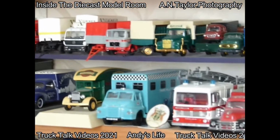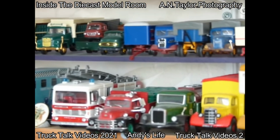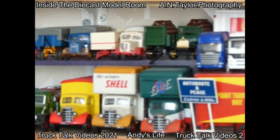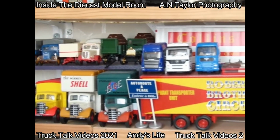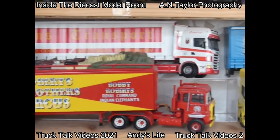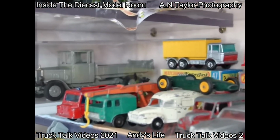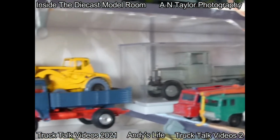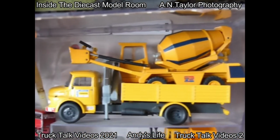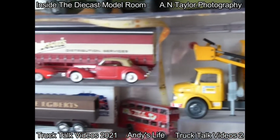So these are actually civilian trucks. Then we're going into the military trucks. Then we're going into my gorgeous racing transporter collection at the end of the video. That is a Scammell Crusader. Beautiful model from Corgi. That's a very rare Mercedes 911 from RW Models of West Germany.